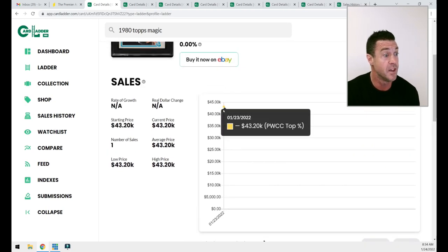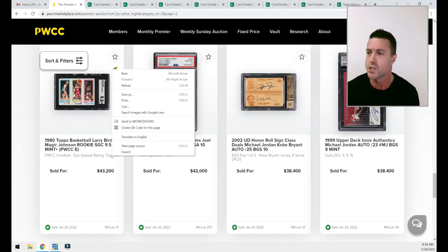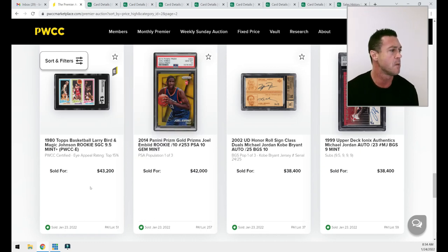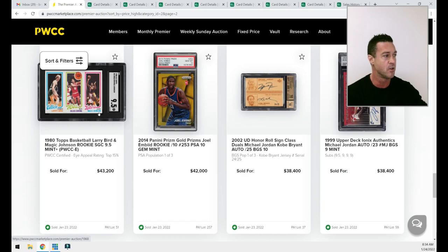If we go look at it and compare the different variations, this one had a sticker, right? It's got a top 15 sticker, which is the middle sticker. For those of you who don't know, sometimes if a card is 1986 or before, PWCC will assign a sticker to it if they feel that the eye appeal is exceptional. So they have a top 5%, top 15, and top 30%. This would be the middle tier sticker, top 15% for that particular grade. That's how those stickers work.